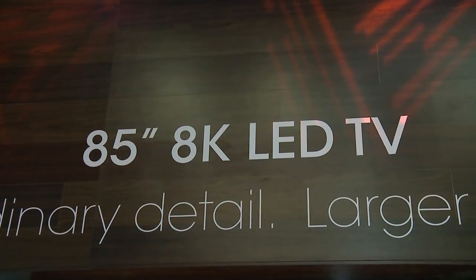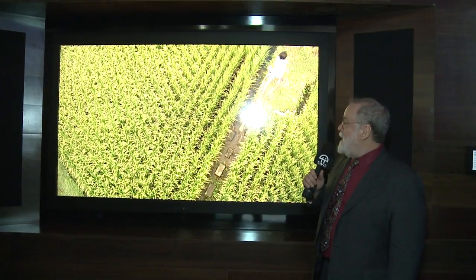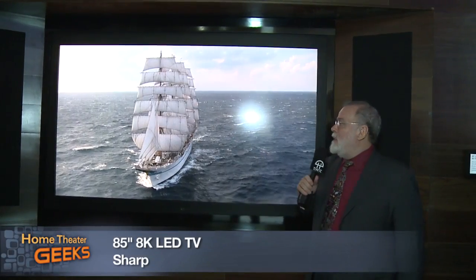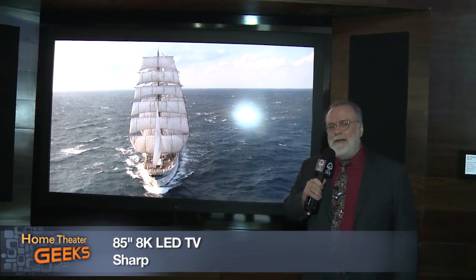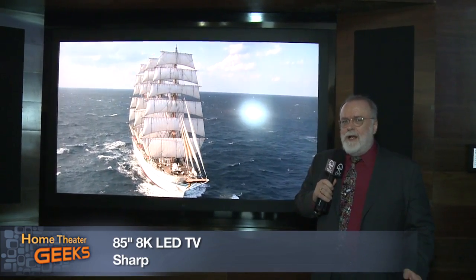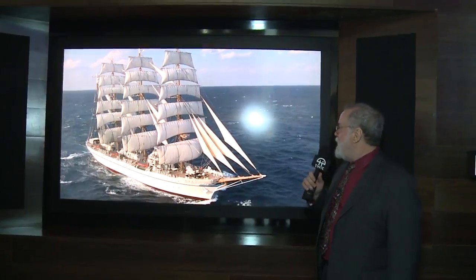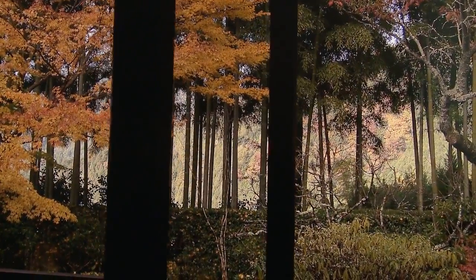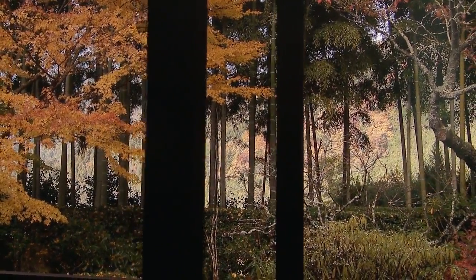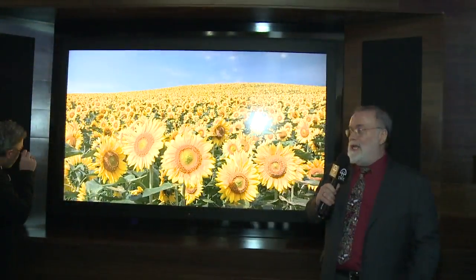Hey, we couldn't leave the Sharp booth without checking out the 8K display here, which is displaying 8K native content shot, I'm sure, by NHK. It's not a product that you can buy today or tomorrow or probably even this year, but it is stunning. My God, the detail is incredible. Standing even as close as I am right now, I cannot see the pixels. So it's a beautiful display and well worth your time. If you happen to be here at CES, come by and check it out.